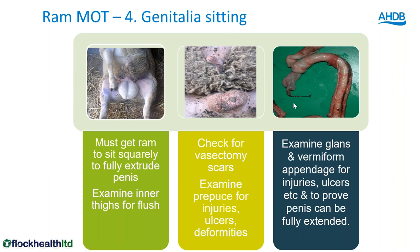And then this rather grim photo, apologies, is a penis that's been dissected out, but it just shows, so I hope no one ever sees it looking like this. But it does show the gland of the penis and this vermiform appendage, which we just check that everything looks normal and there are no ulcers. And I like to see if you can actually fully extrude the penis and it will move around fine. Those are all things that I will check when I'm doing a ram MOT.